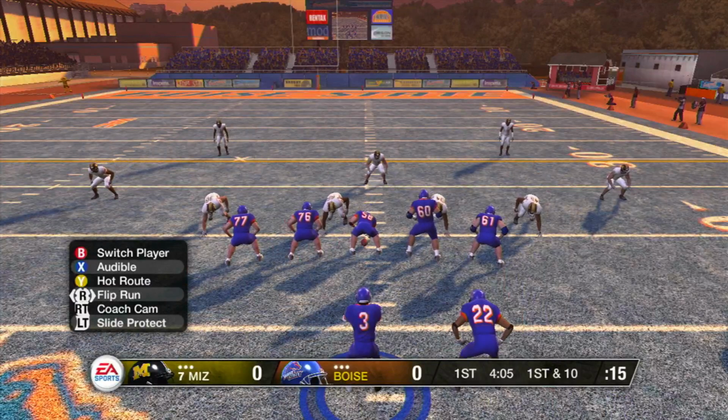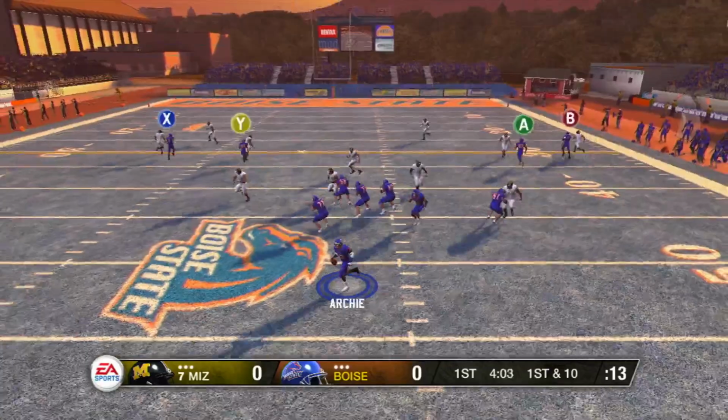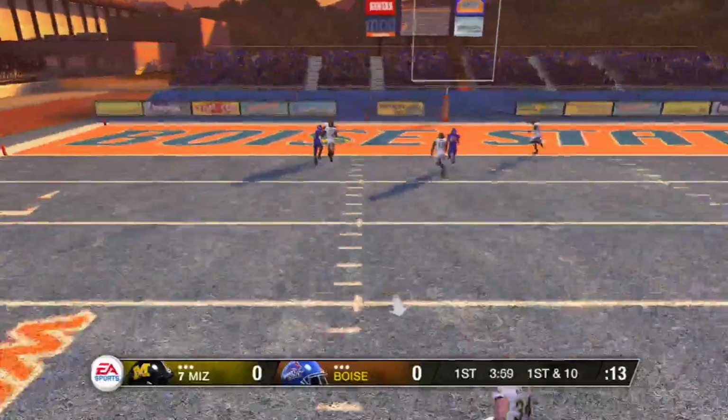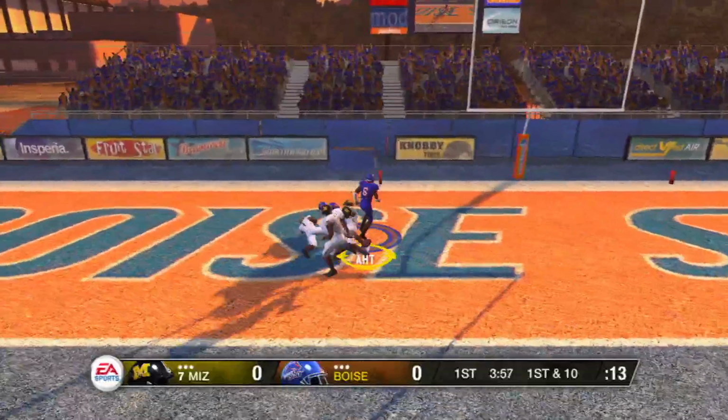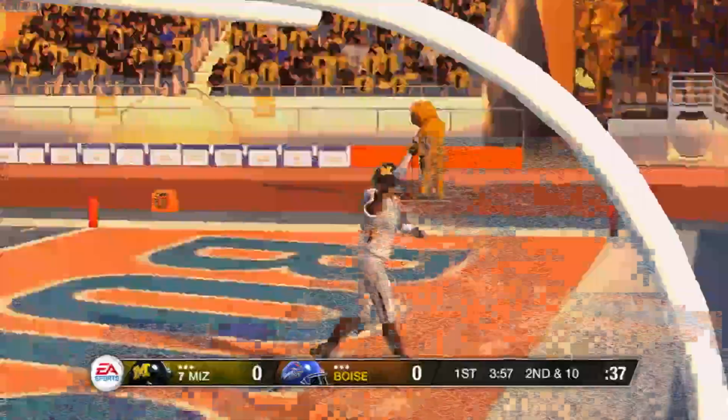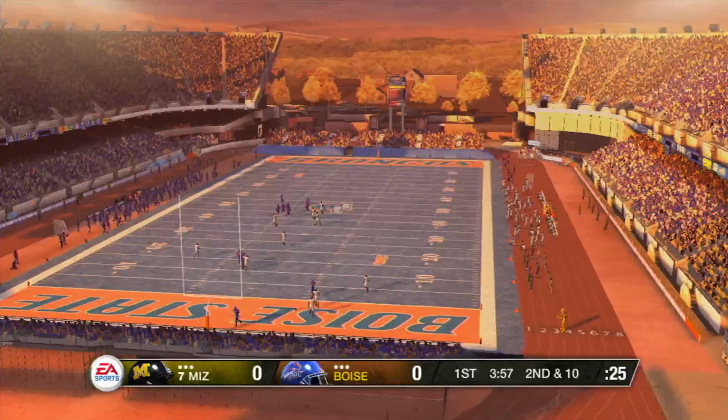Going with the shotgun here. Scrambling around. He launches one for the end zone. Knocked away. Oh, boy. He couldn't hold on for the touchdown. That would have been a spectacular reception.